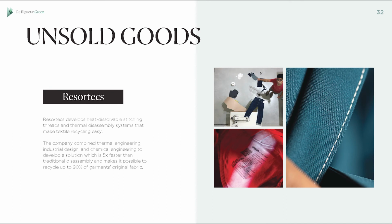Then the RESORTEX initiative, which is a startup that develops heat-dissolvable stitching thread and thermal disassembly systems that make textile recycling much easier. Thanks to their solution, we can imagine a better end of life for the clothes with an associated after-sales service, maybe allowing to repair the parts, as for example, the lining.